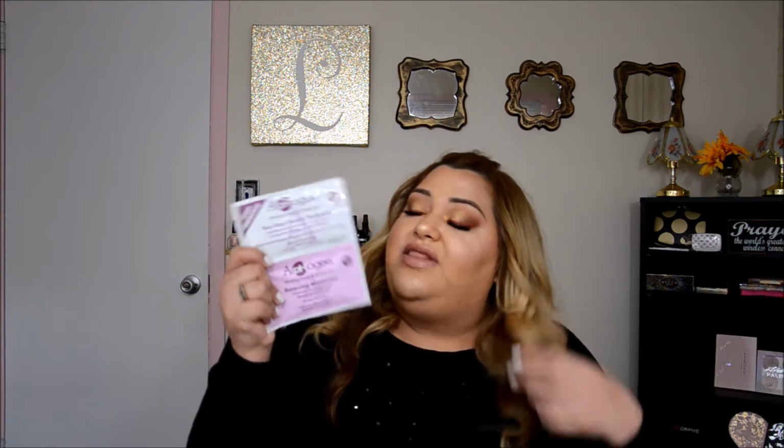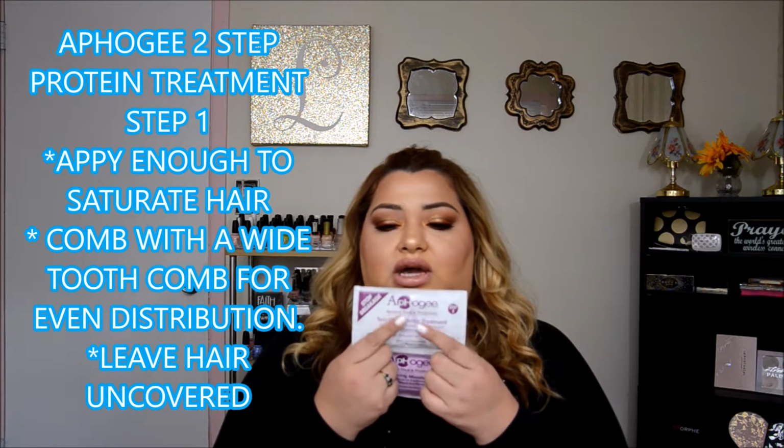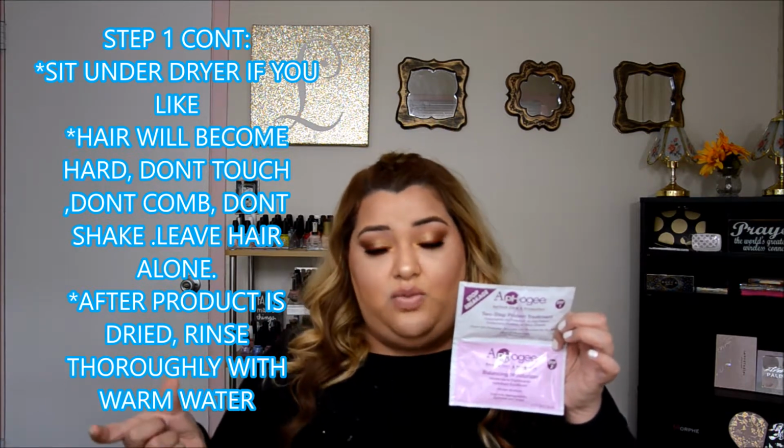But this one, the way you're going to do it, once again, wash your hair with the Aphogee shampoo for damaged hair. Then you're going to go with this one right here, which is step one. You're going to put it all over your hair and comb it through with a wide tooth comb. And then you're going to leave it alone. You can sit under the dryer if you want, or you can use a blow dryer. If you use a blow dryer, you're not going to shake your hair like you're drying it. Don't do that because your hair will break off. You're simply just going to move the blow dryer around to make it dry a little bit faster.